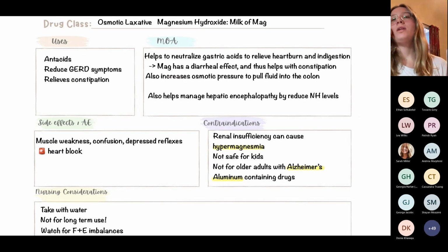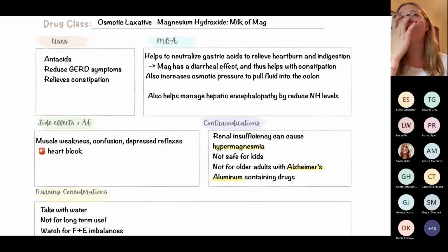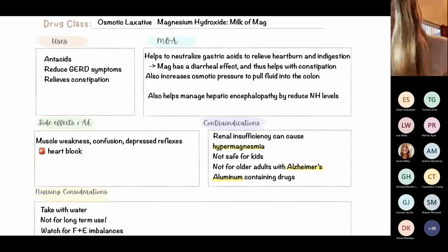Up next, we have milk of mag, really good drug for constipation, helps with GERD as well. However, think about it, milk of mag has magnesium in it. And therefore, what chronic conditions would we be concerned about when determining whether or not to give a patient milk of mag? Well, we talk a lot about kidney patients. They have a buildup of everything: magnesium, calcium, all of the above.